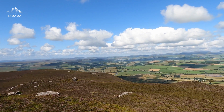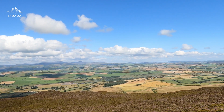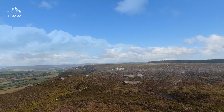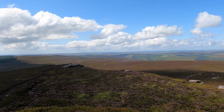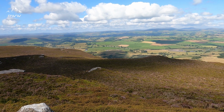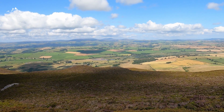Is pretty spectacular. There's our path where we come from, path where we are heading to, and then we are going to be dropping down into the valley. I'm going to be picking up a nice little walk along the side of the river.